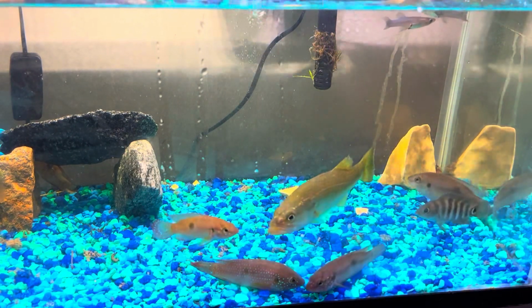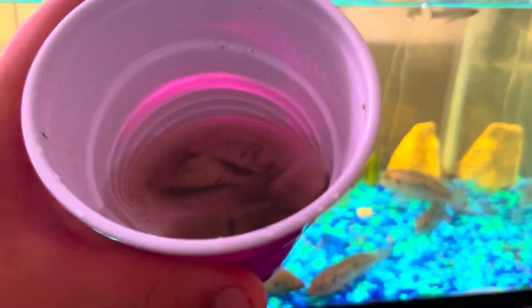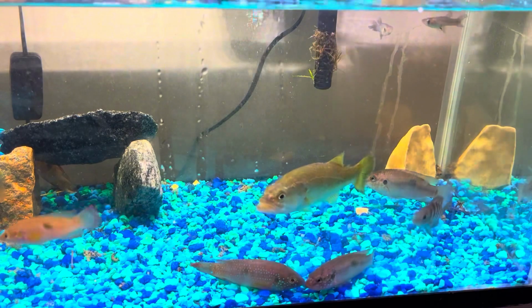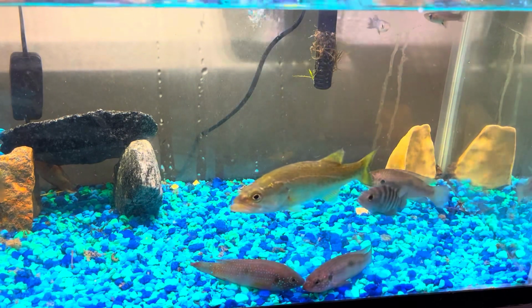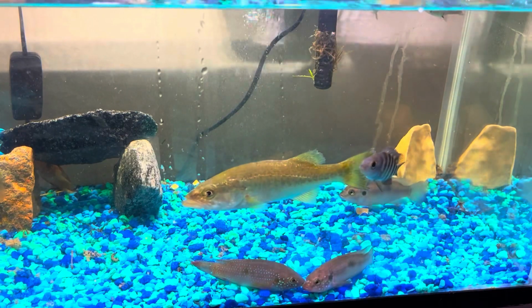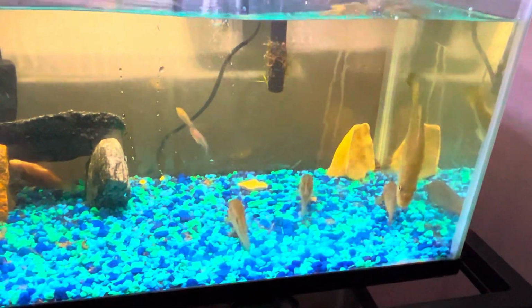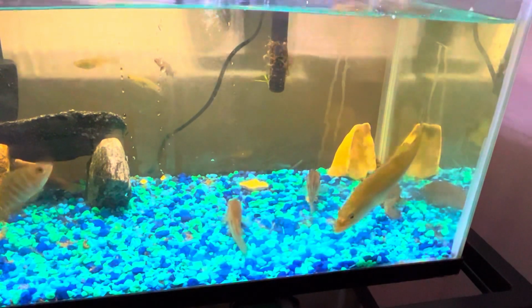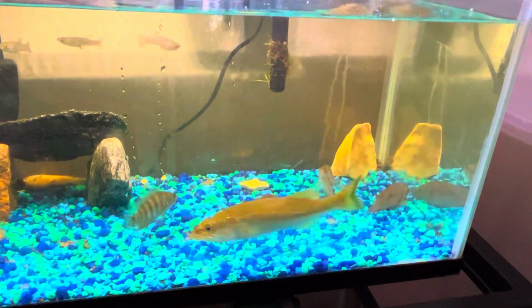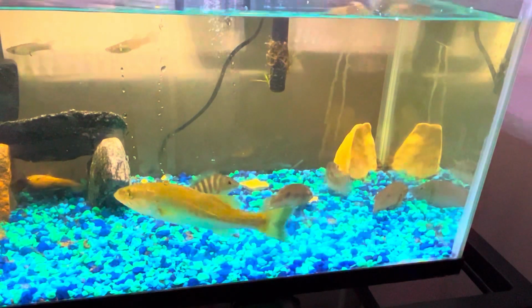So what we have here is some minnows, two mosquito fish. I put my hand to the top of the tank, see if he wants some minnows, and I'll let you know if he does. Oh, he just got really aggressive. He just saw some of those minnows, and he was like, attack mode. Let's see if he'll do it again on camera for us.